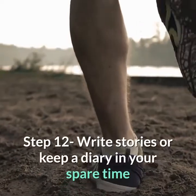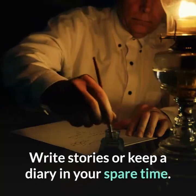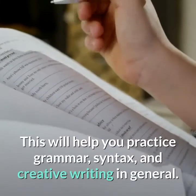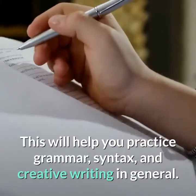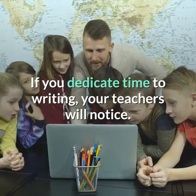Step 12. Write stories or keep a diary in your spare time. This will help you practice grammar, syntax, and creative writing in general. If you dedicate time to writing, your teachers will notice.